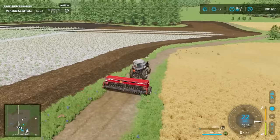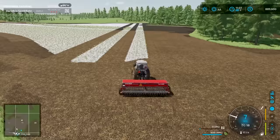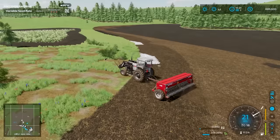I love this size of fields. Let's get turned around here, get all set back up. Yeah, some more of the long stretches. Oh, all done. Wow, that's a grind. It's enjoyable though, very, very enjoyable planting this field.